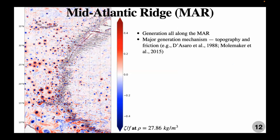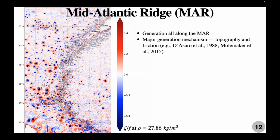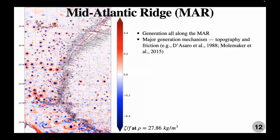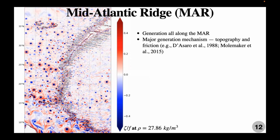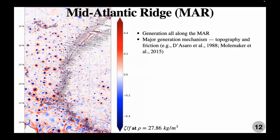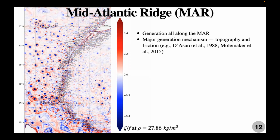This is the mid-Atlantic ridge, and this is along isopycnal 27.86. And the isopycnal, so the depth ranges about 2,000 to 4,000 meter depth, we can say. And what you see, this movie is really, really amazing. This is really slow because the currents are really weak over here. So the major generation mechanism over this place is the topography or the friction, which is also discussed by Molemaker and Desaro in their literature.